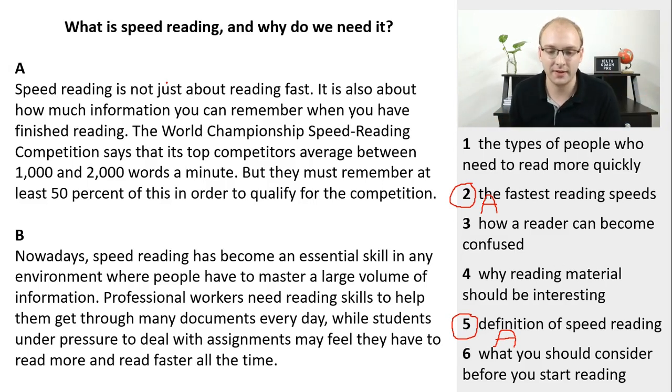But the reason that number 2 is found in paragraph A is because right here it says top competitors average between 1,000 and 2,000 words a minute. And so those are the fastest reading speeds from the top competitors. And then number 5 is also there.